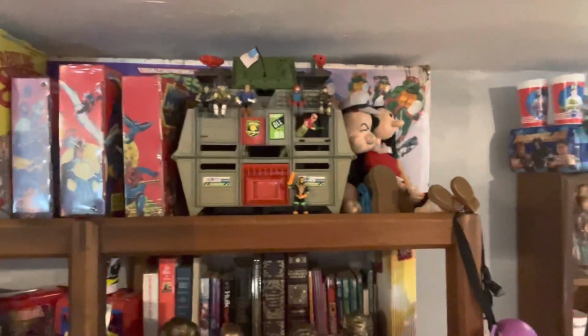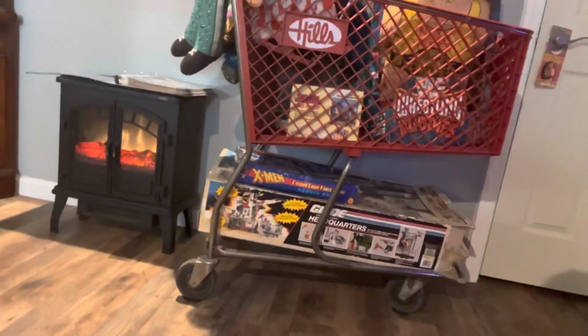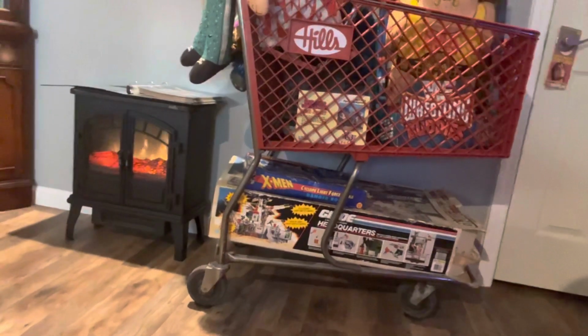But this item right here, the G.I. Joe headquarters. I had that too, along with all of my G.I. Joes, and they were sold. Pretty sure they were sold at a yard sale, my G.I. Joes and my Masters of the Universe. But most of them came from yard sale finds from my mother and my grandfather. So I look at that as somebody got a great find, you know? And now I get to scavenge around and look for stuff that I lost along the way, like the G.I. Joe headquarters that I found in an attic in Butler, Pennsylvania.